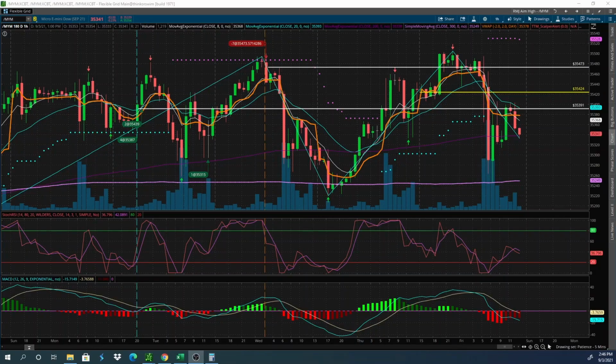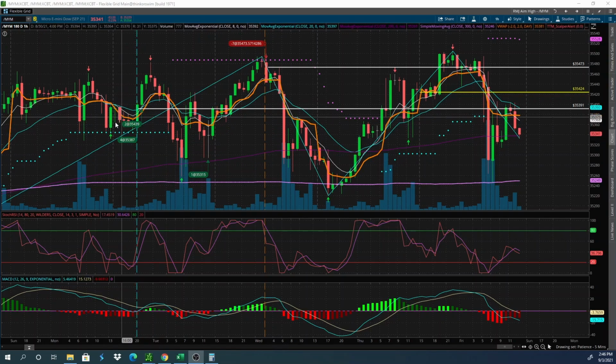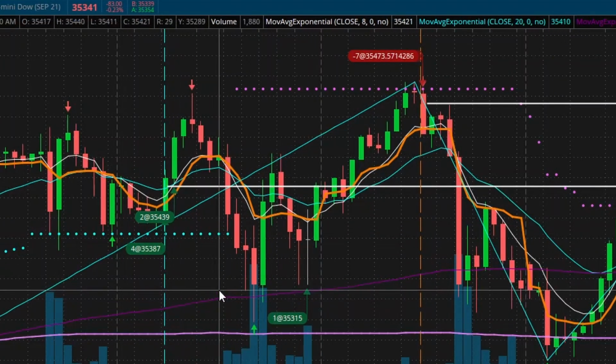So this is our 1 hour chart where it's showing it starting from Sunday when the market opened to today, Friday. And I want to show you here that one trade that I did do, and this trade between this blue line here and this orange line here netted us a total of $256.66. And that is after we subtract the commissions and fees. And this was basically 7 contracts that we did trade of the micro Dow Jones Industrial Average, or the MYM.